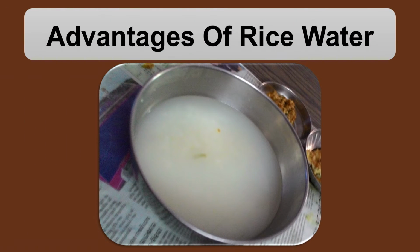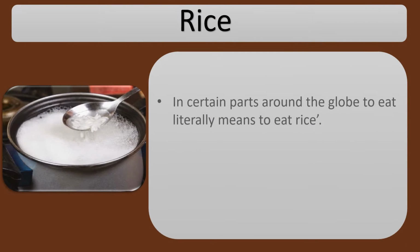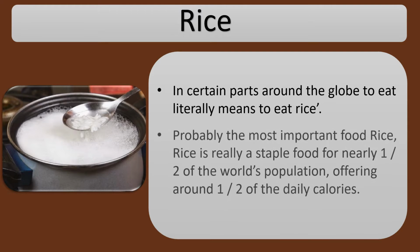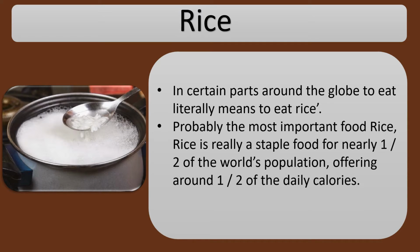Advantages of rice water. In certain parts around the globe, "to eat" literally means "to eat rice." Probably the most important food, rice. Rice is really a staple food for nearly half of the world's population, offering around half of the daily calories.